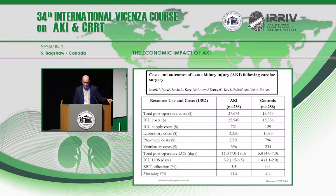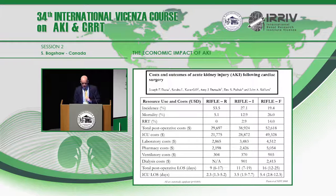And you can see that here. John Kellum looked at this in his cardiac surgical intensive care unit as well. He did a small matched study looking at expenses related to AKI or not. And you can see here, across almost every expenditure, those who had acute kidney injury were more costly than those that did not. Okay. Similarly, you can see here, stratified by severity of acute kidney injury, clearly again, the more severe your AKI, the more costly it becomes to your health system.